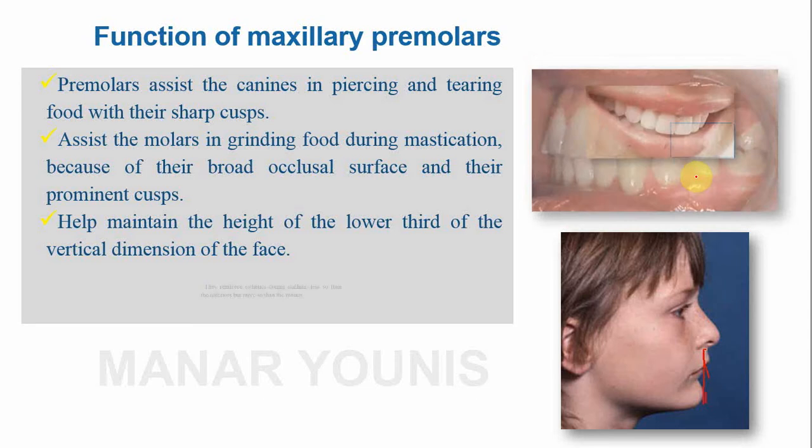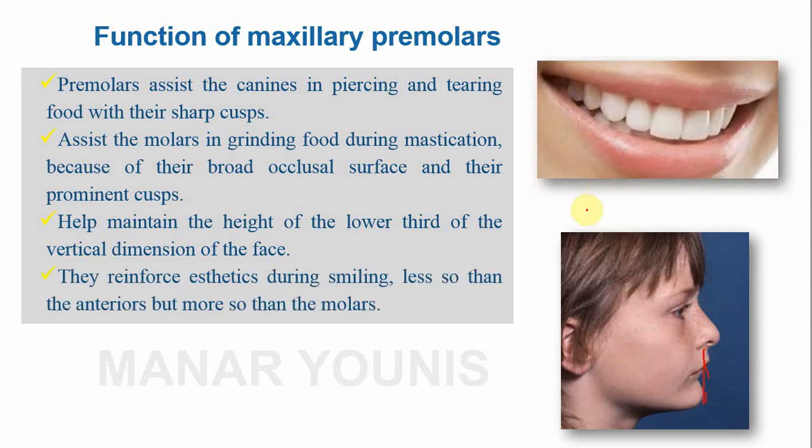Premolars reinforce aesthetics during smiling. They do so less than the anterior teeth but more than molars. If you smile, you can see that your maxillary premolars are visible during smiling. Therefore, the presence of sound premolars will make your smile more aesthetic and pleasant.